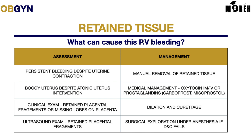If that doesn't work, then we can also add medical management with oxytocin, either IM or IV, IV infusion. We can also employ the use of prostaglandins like carboprost or misoprostol, which is going to help with the contraction, and the contractions help to expel any retained tissues. If that doesn't work, then we want to do dilation and curettage.